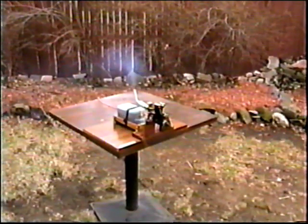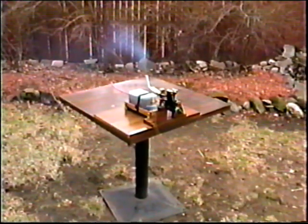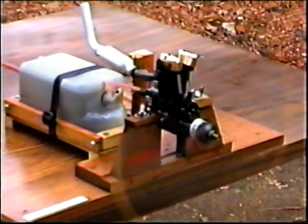What this is telling me is this motor is far, far more powerful than the 72, the 56, or the 70. It's in a league of its own power-wise.